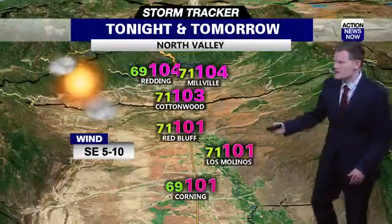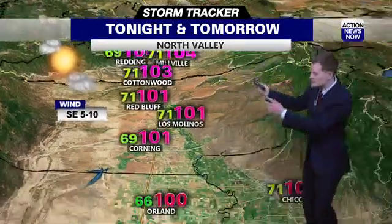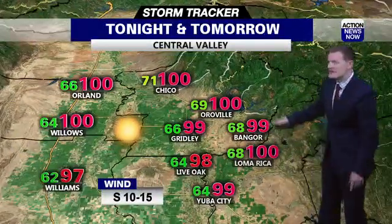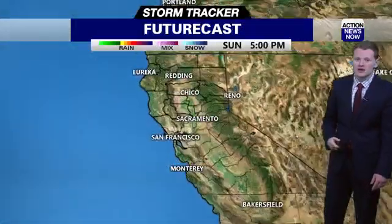Then as we head into the North Valley, it's getting very hot. Overnight lows in the 70s, highs in the triple digits. But the farther south we go, the cooler it gets, but not that cool. Still going to be pretty hot as you head into the Central Valley for tomorrow.